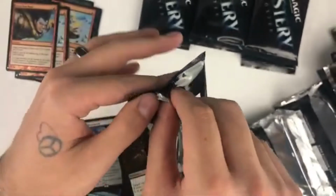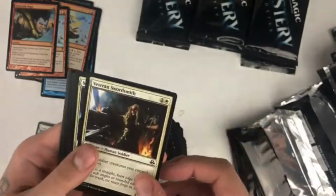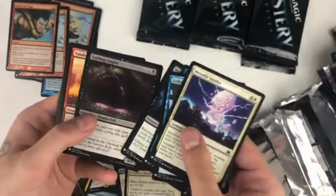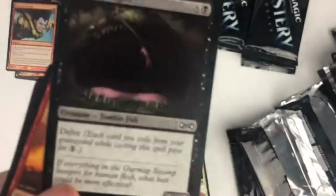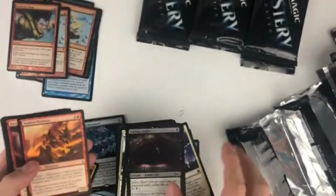Oh, we went out of focus. There we are. Hopefully we were not out of focus too long for you guys. Little swordsmith action there. Moonlit, Jeskai, Fascination, Macabre Waltz, Gurmag Angler. That would be a very scary thing to randomly come across. Let it refocus there.